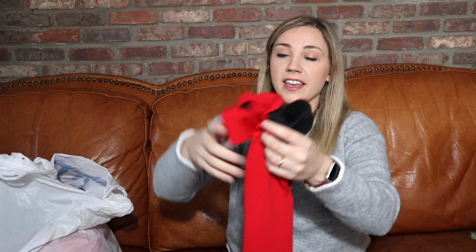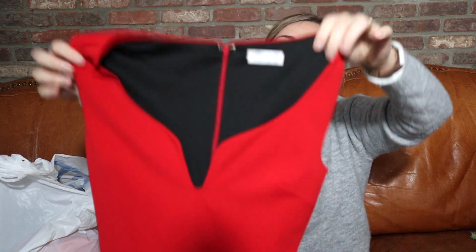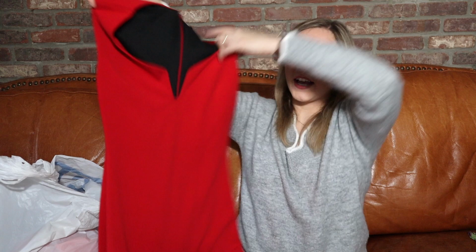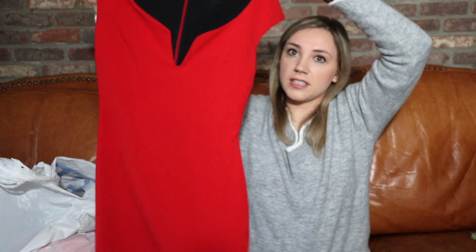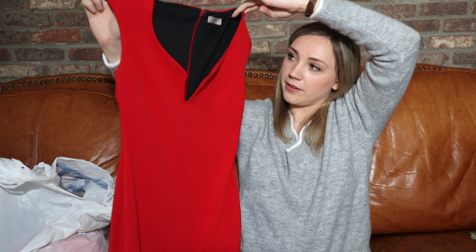Ooh, this dress I think is gorgeous for the Christmas season. Oh my gosh, if you had a wedding to go to or something, look at this beautiful red dress. I love that neckline. If you could rock this shape, oh my gosh, look at the bottom. It's kind of like a high-low. If this is your size, please buy this and rock it for Christmas.